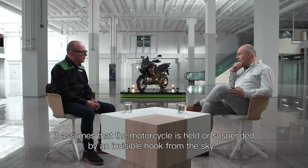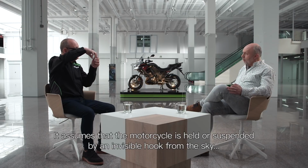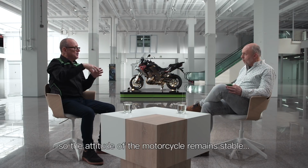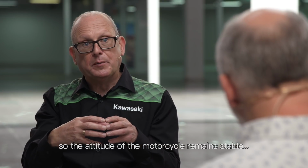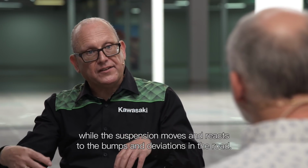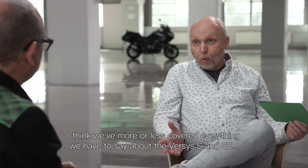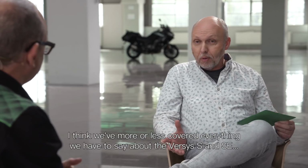And what does Skyhook technology mean? It assumes that the motorcycle is held or suspended by an invisible hook from the sky. So the attitude of the motorcycle remains stable while the suspension moves and reacts to the bumps and deviations in the road.